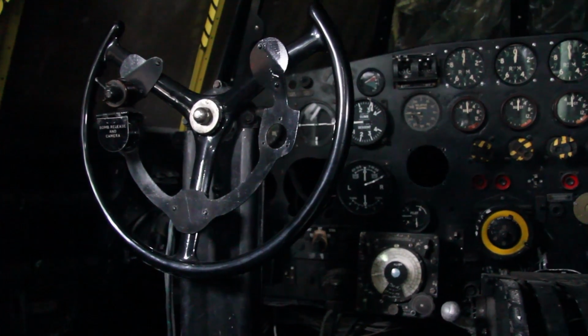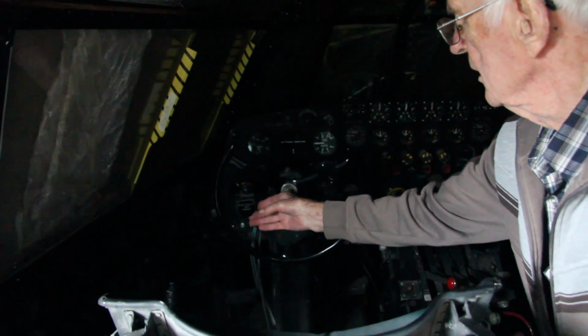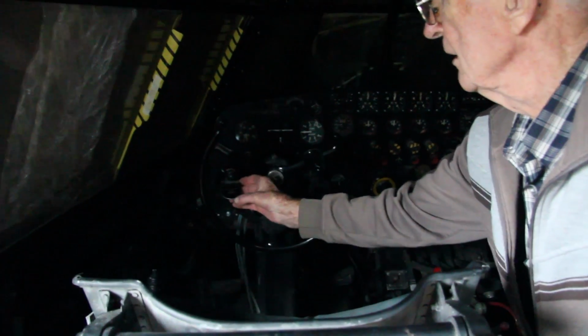And bomb release button there. I'll push it, I don't think it'll do any harm. Boom.